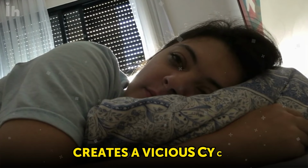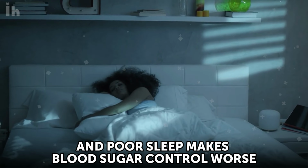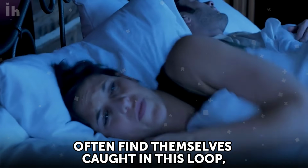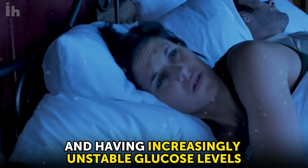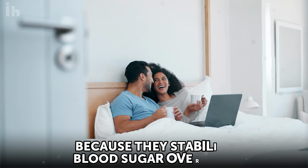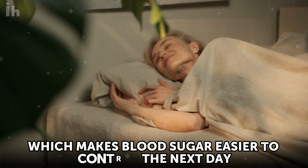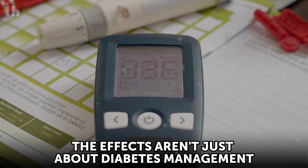Why this matters? The connection between sleep and blood sugar creates a vicious cycle. Poor blood sugar control disrupts sleep, and poor sleep makes blood sugar control worse the next day. People with diabetes often find themselves caught in this loop, getting progressively more tired and having increasingly unstable glucose levels. Breaking the cycle requires addressing both problems simultaneously. These bedtime drinks work because they stabilize blood sugar overnight, which improves sleep quality, which makes blood sugar easier to control the next day.